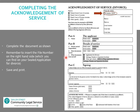And what documents were served, it's important you ensure that you serve the application for divorce, the marriage, families and separation brochure, the affidavit for e-filing the application for divorce, and any other relevant applications that you may have filed with the court in support of your application for divorce. Once you've finished completing the document, save and print it.